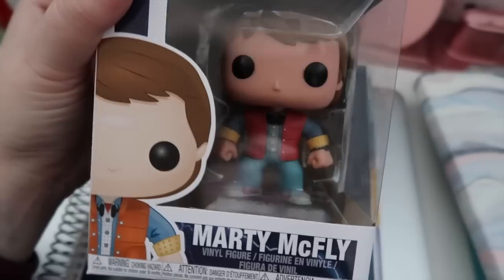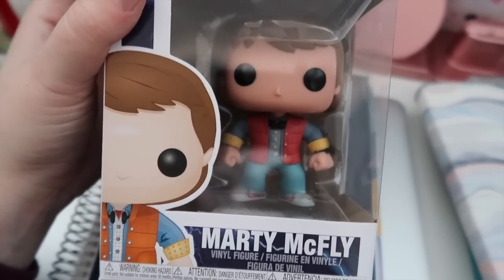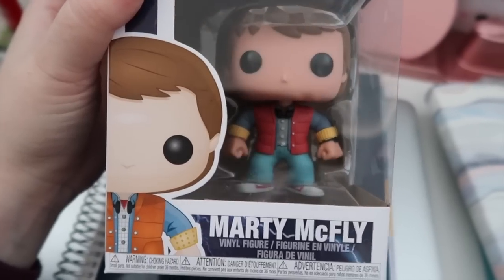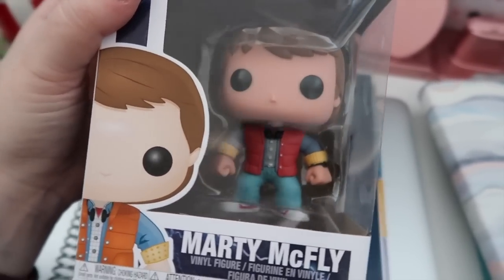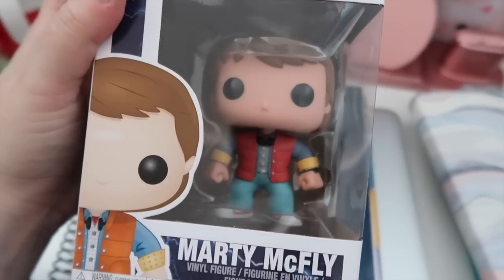And another thing that turned up today is my Marty McFly Funko Pop. I ordered him months ago. He was on pre-order. And Doc Brown arrived probably 2 months ago, and I was still waiting for Marty McFly, and I thought he'd gone missing because it said it dispatched quite a long time ago, but he arrived yesterday, so really pleased with that. I can add him to the shelf.